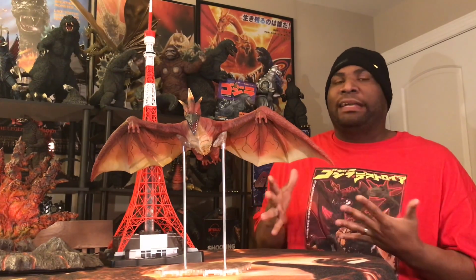Mechagodzilla, let's go to him. Now, even though my favorite is the Showa Mechagodzilla, at least they did right by Mechagodzilla by doing something different with him. This time, instead of Godzilla defending Japan against Mechagodzilla, the tables are turning. Mechagodzilla is being used to defend Japan against Godzilla. And even though that look is not high up on my list either, at least I appreciate what they tried to do with him by making him a super weapon that will fight for us instead of against us.